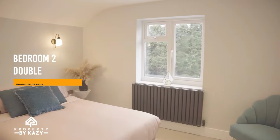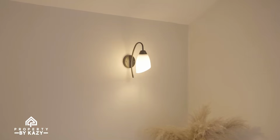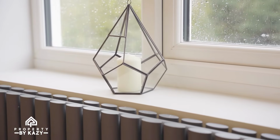Okay, so much like bedroom number 1, bedroom number 2 and 3 are very simple, very minimalist. In terms of features, we've gone for the Dulux pebble grey on the walls, with again the brushed chrome finishes on the light switches, anthracite grey on the radiators, black handles with black wall lights to match, and overall those little accents and touches create what we think is a really good finish.